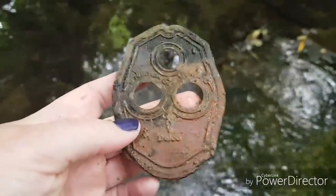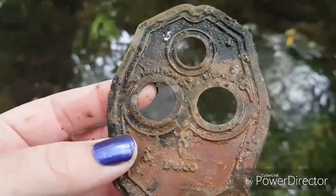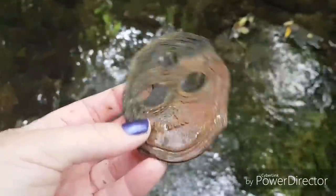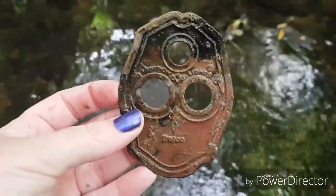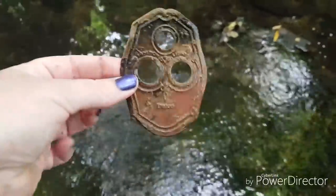So I've just had a nice little find. Look at this. This has obviously got some age to it. It says Delco, and there it's got ignition and lights. So that must be off a pretty old car, right? Don't see them like that anymore. And I think that's going to clean up quite nicely, and it's certainly got a little look to it, hasn't it? So I think I might keep it.